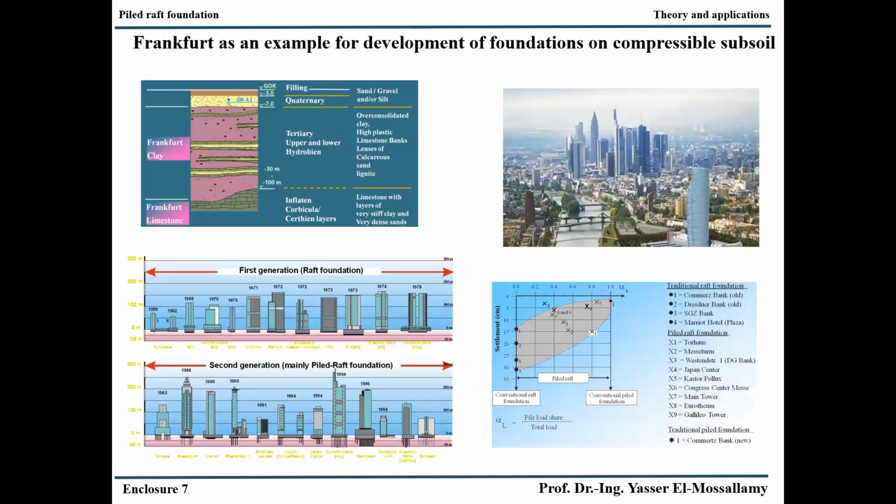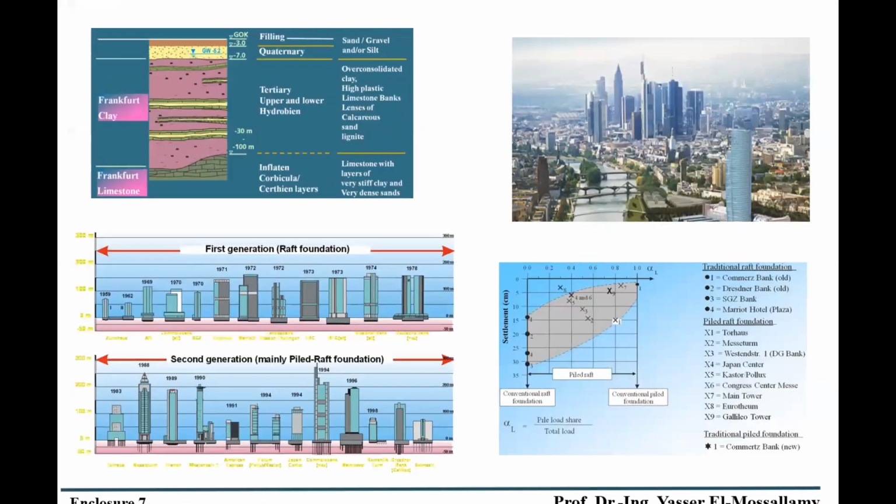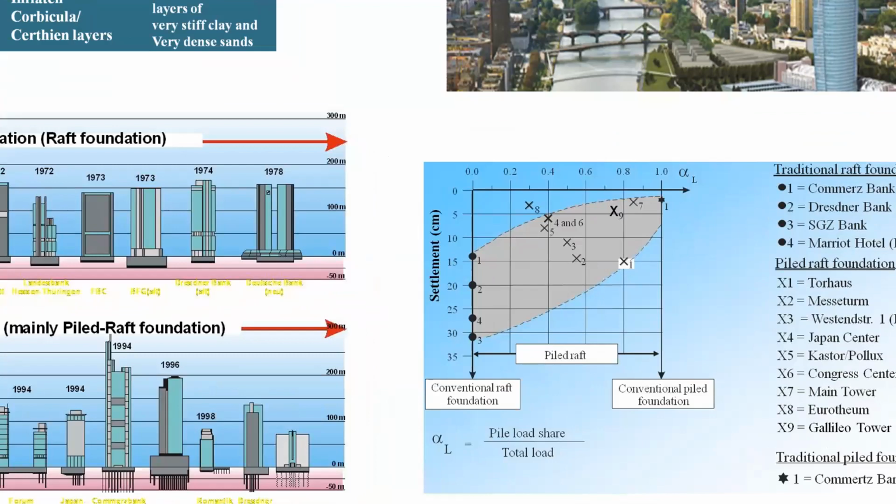This figure shows something about the history of piled raft foundations in Germany, in Frankfurt. In the right-hand side graphs, you can see a very nice, realistic figure. It is actually from measurements between the so-called alpha L, the load factor taken by the piles divided by the total load of the superstructure, and the actually measured settlement for some high-rise buildings in Frankfurt.